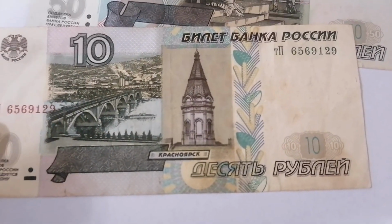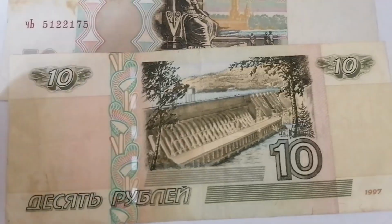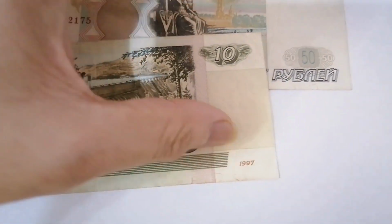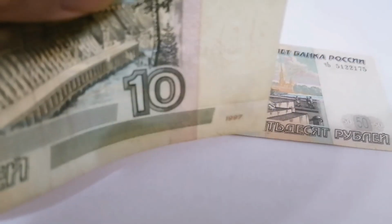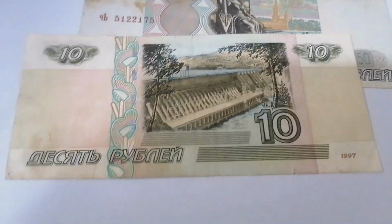That ruble, and this piece's serial number is 6569129. Let's have a look at the reverse side. This is how it looks at the reverse. Oh yeah, you can see there are security tricks over here. It's a very clear line, and it's also stated here that it was issued in 1997. There's also a watermark on it, showing the 10 on the banknote itself. Yep, you can see it clearly. So this is how it looks for a 10 ruble.